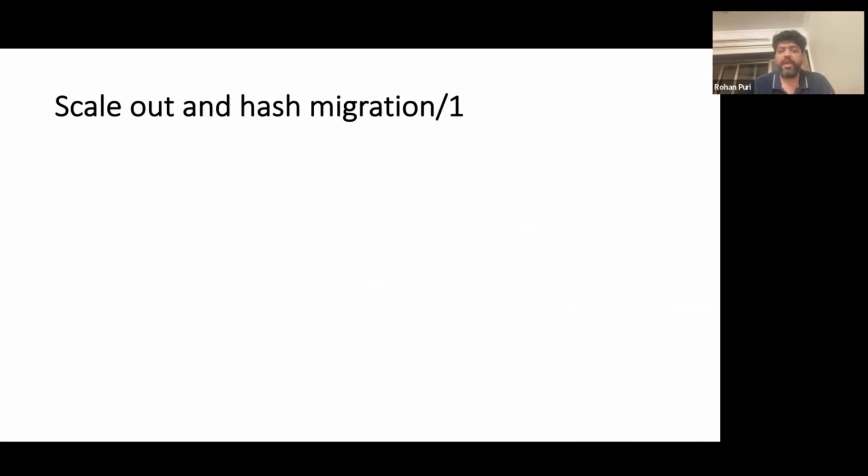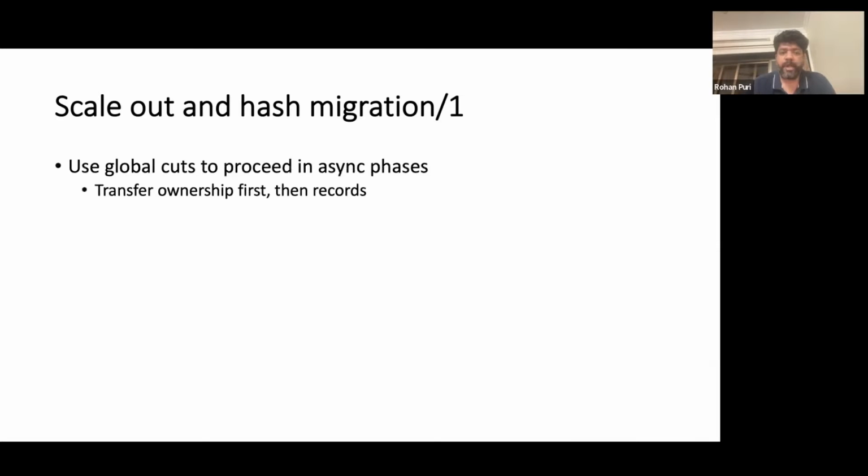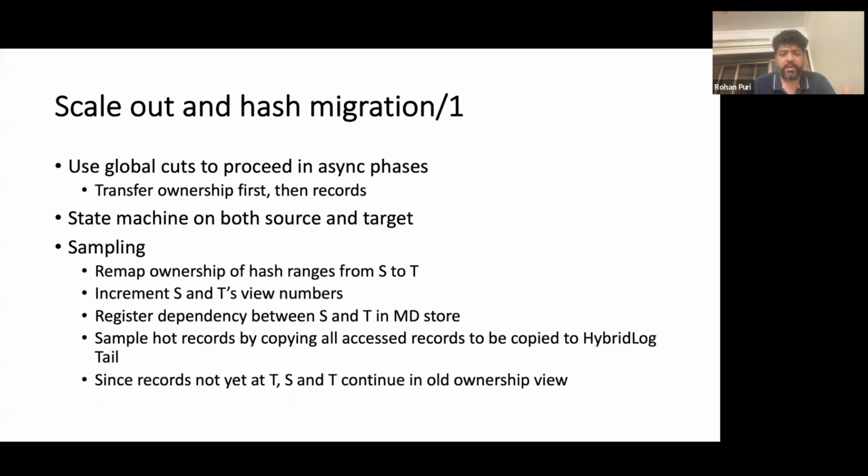So how do scale out and hash migration work? They make use of global cuts to proceed in asynchronous phases. So transfer of ownership happens first, and then the records are moved. Both source and target go through state machine transitions, and the first state is sampling. So what's the role of sampling? Sampling actually remaps ownership of hash ranges from source to target.